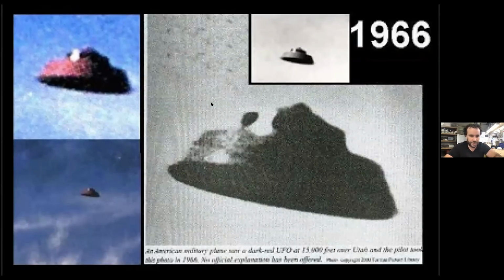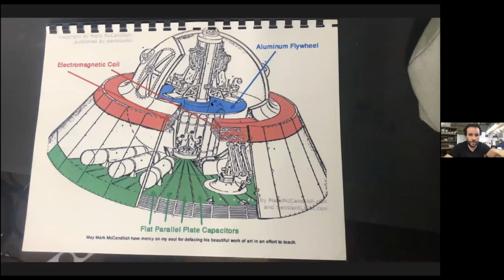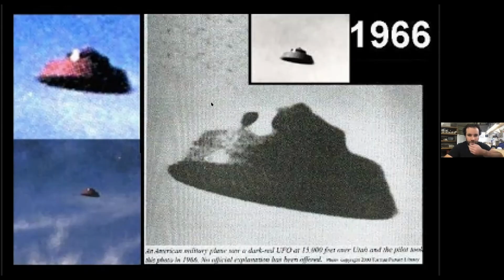And here's a picture of that craft, or something similar to it, that was pictured by some pilot. So it's possible there was really a craft like this.